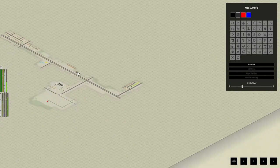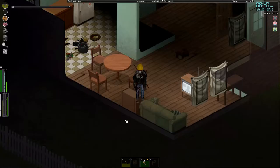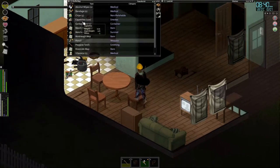There. I'll remember where that is anyway. Okay, so we've been out and explored a lot. I think the burnt houses are down here. There's not really much point going there, but we'll have a look.